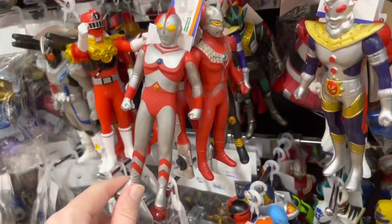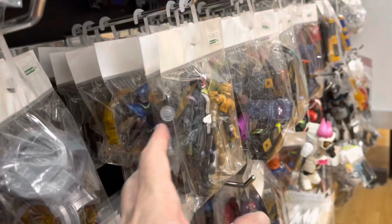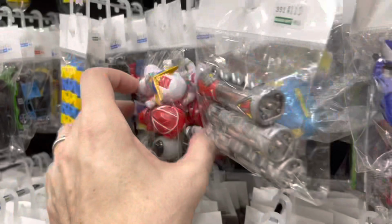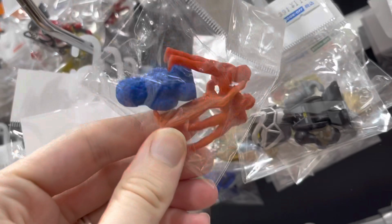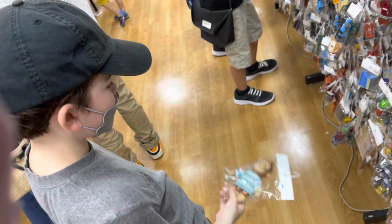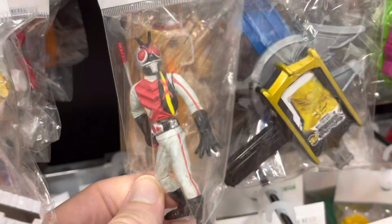So there's even more Ultra and Kamen Rider sofubi. Oh, here's some vintage Ultraman keshi, for a buck. Ultra Seven in there. Might hang on to that. Cool, like a vintage badge. Did you find Curious George? George looks just like you, right? A little Kamen Rider X.